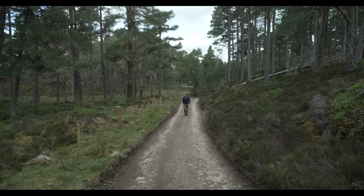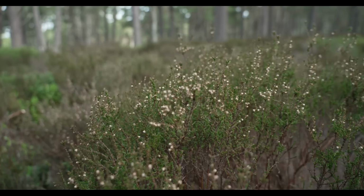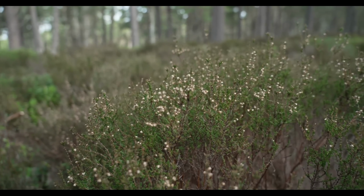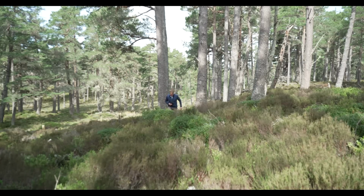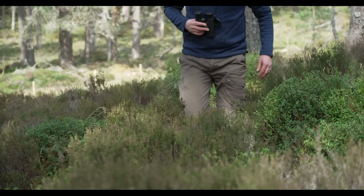So on one side of the track here, we've got an area that's been unmanaged recently. So it's really just tall heather with some tall bits of blaeberry. A lot of Abernethy is really dominated by heather, and heather's really important. It's important for Capercaillie and lots of other things, but it can grow too tall and too thick and dominate out other species.